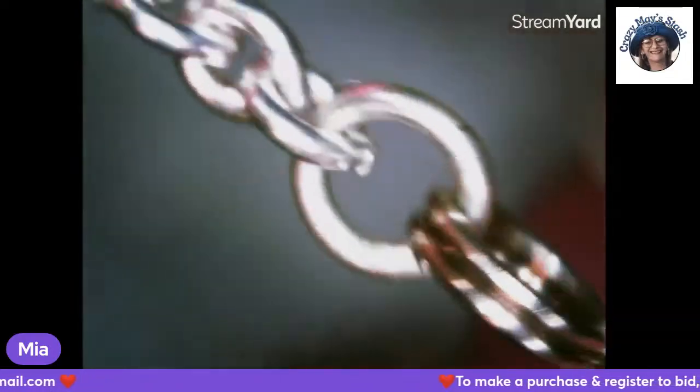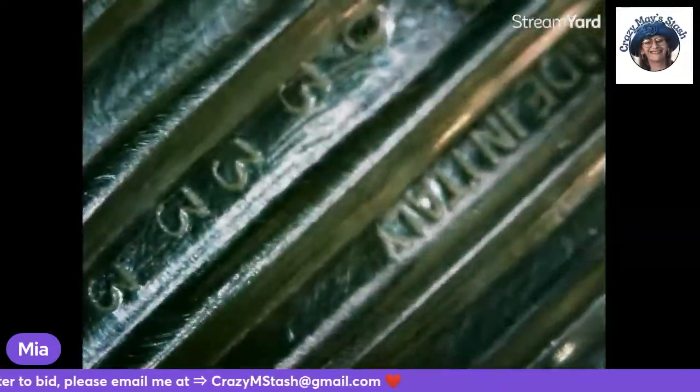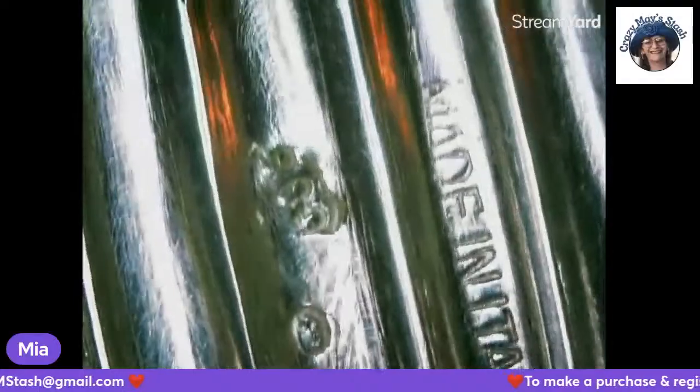Ooh, let's look at the hallmarks. And look how long this chain is. I'll check that out too. Let's go to the microscope. Yeah, I don't think that the chain is sterling, but see, there's a couple little dents in there, but this is really in great shape. What does it say here? Oh, it's got some numbers. Made in Italy.